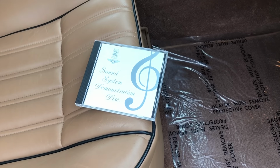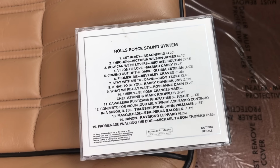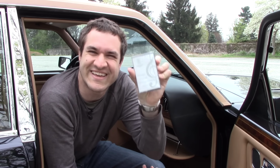Here is the Rolls-Royce demonstration CD that came with this car 21 years ago so that you can listen to the sound system. But say you're the type of owner who hasn't quite gotten into CDs yet. After all, it's 1996. Well, Rolls-Royce thought of you too, because here is the Rolls-Royce sound system demonstration cassette tape.